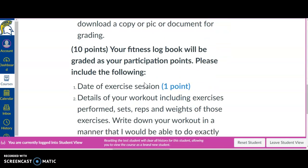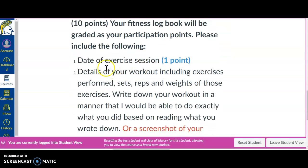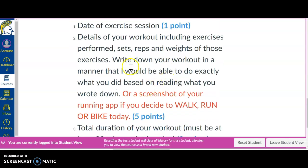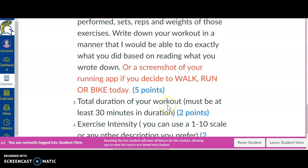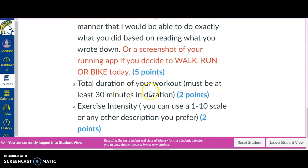Okay, reminder, you get 10 points for the following items. For the date of exercise, you get 1 point, 5 points for the detailed information, or if you just include a screenshot, you'll get 5 points for that. And then total duration of your workout, which should be at least 30 minutes, you'll get 2 points.